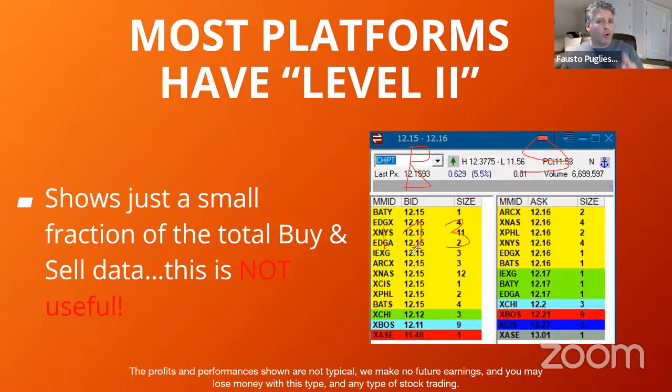The first column is a 4-letter abbreviation of the brokerage firm. The second column is the price that they want to buy it for. And the third column is how many shares they want to buy. Everything there is multiplied by 100. Whoever wants to buy for the most money is up on top. Whoever wants to buy the shares for less money is down at the bottom. So that's basically what you've got going on here.